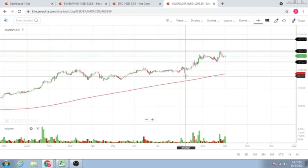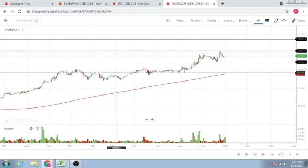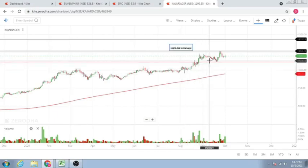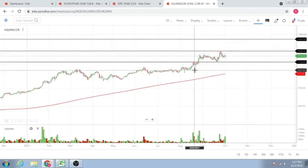Since February onwards, the Kajaria Ceramics script has not been doing much. It has just started a small up move now. I think this up move will remain on till December, provided the global cues are supporting.